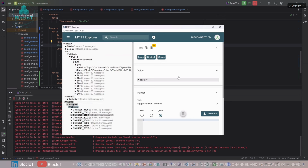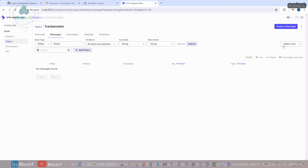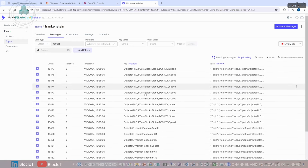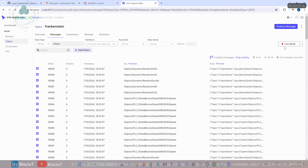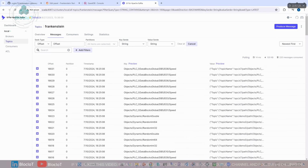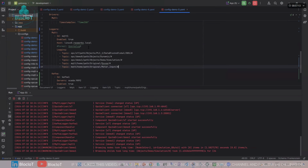And let me just show Apache Kafka. You can also see now that the values are coming into this Apache Kafka, which I have running here, and you see the incoming values. Let's turn off this one. And maybe just one last thing: for MQTT, we can specify the format here, and we can now say, okay, I want to publish the data to Sparkplug B.